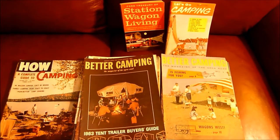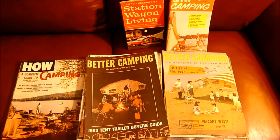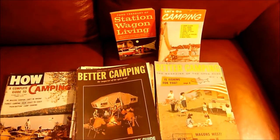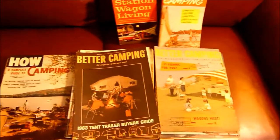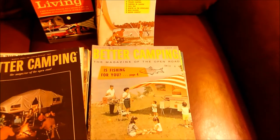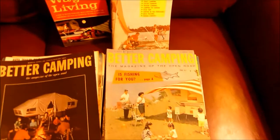And the next two items I actually got when I went home for Christmas in Mineola, Texas, about 100 miles west of the Louisiana border. I got about 50 of these old camping magazines, and they date from the late 50s and then all through the 1960s. Pretty nice.